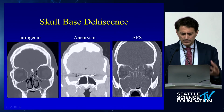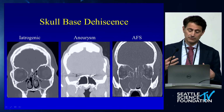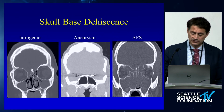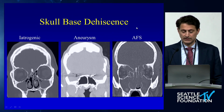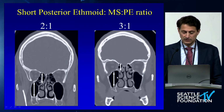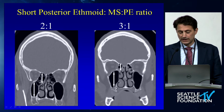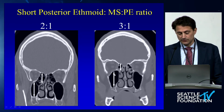But skull base dehiscence is common, and in my area of the country, we have a lot of allergic fungal sinusitis where there's a lot of dehiscence. These are things that you need to identify in the preoperative scan. Make sure that you're, again, using your landmarks. The short posterior ethmoid to maxillary ratio is a nice signal to identify in the preoperative scan. What you see here is a short posterior ethmoid with a 3-to-1 configuration.